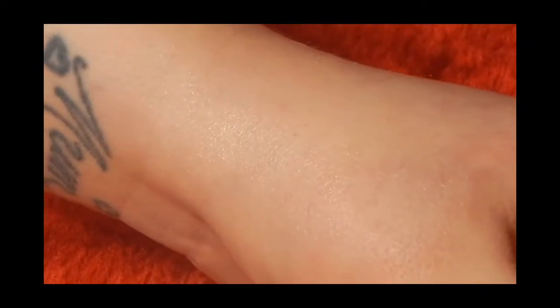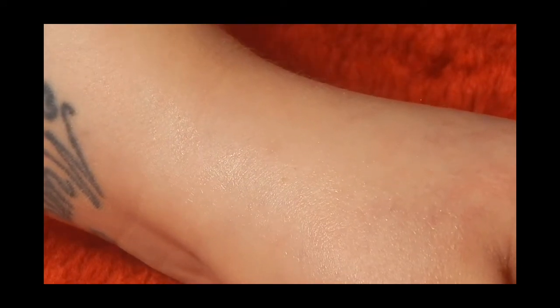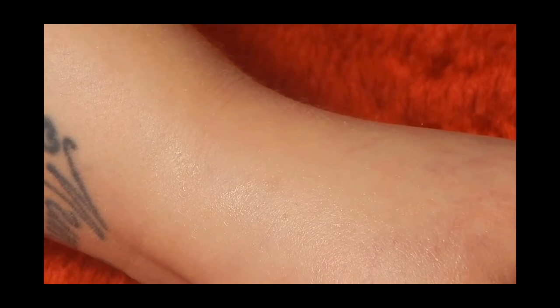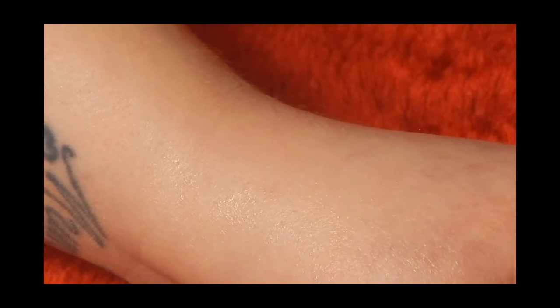Now you'll already be able to tell if it's filled it in or not. I've got to quickly move my hand from where it is so that I can see if it's worked, because my eyes are awful. Yeah, it worked well. It's definitely made them less noticeable. And the finish of this is so smooth. I absolutely love it. I can't wait to actually use this properly on my face.